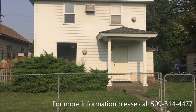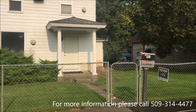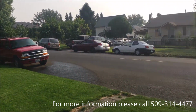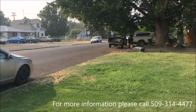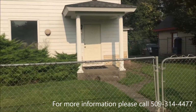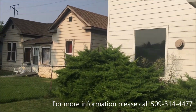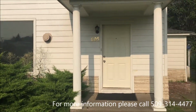We are here at 605 North 6th Street in Yakima. This is a 5-bedroom home with 3 bathrooms. Excuse the sun, it's a little bright out here. Once again, this is 605 North 6th Street, a 5-bedroom home with 3 bathrooms.